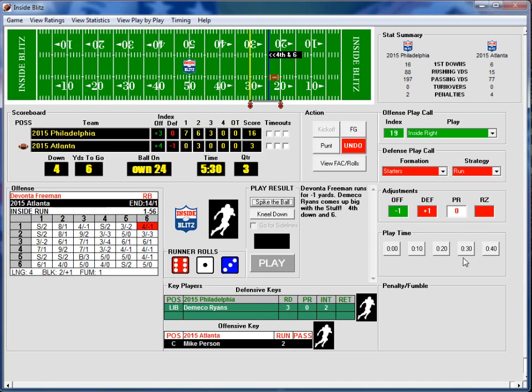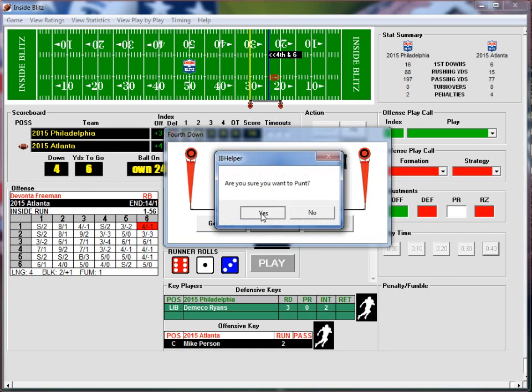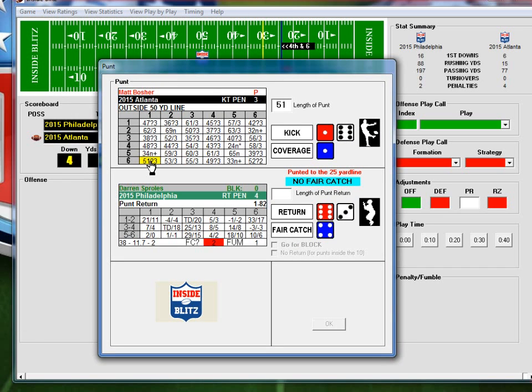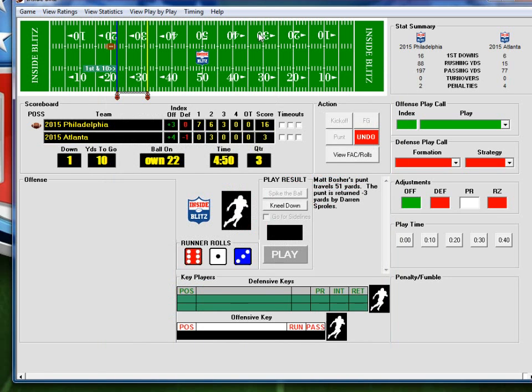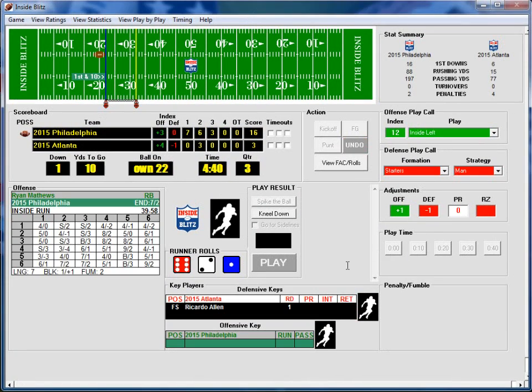So third and 10, and this is going to have to be either medium or long. We're going to go with medium pass. Oh, I'm sorry. No, that's fourth down, so I guess we're going to punt it. 1-6, 53, and maybe a fair catch. No fair catch. So 6-3 on the return is 6-3. Good coverage is minus 3 yards. So all the way back to the 22-yard line. 10-second runoff there.